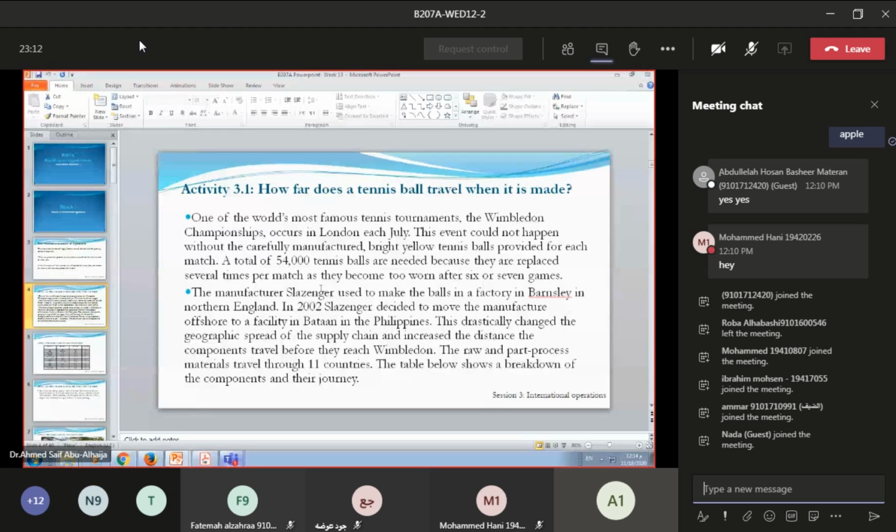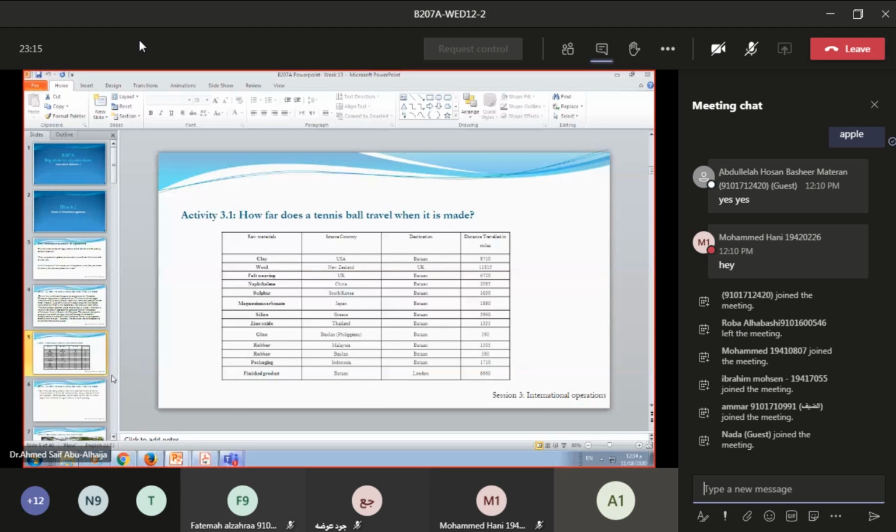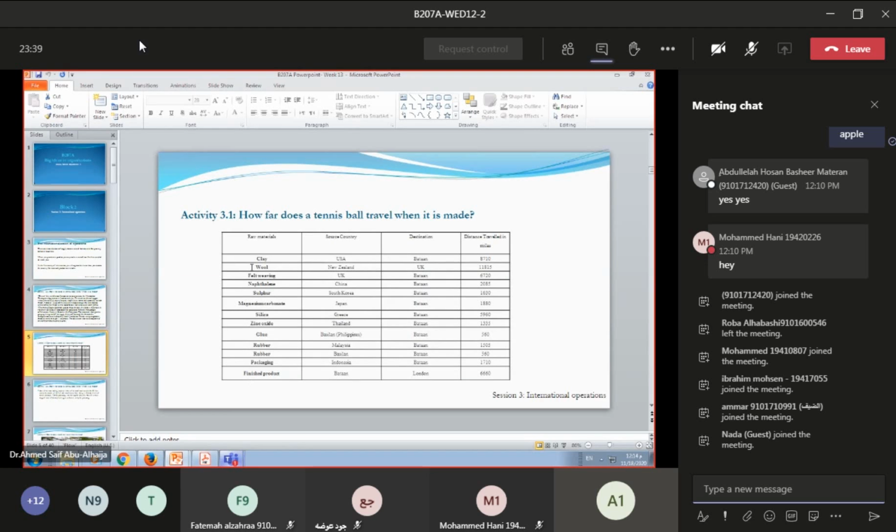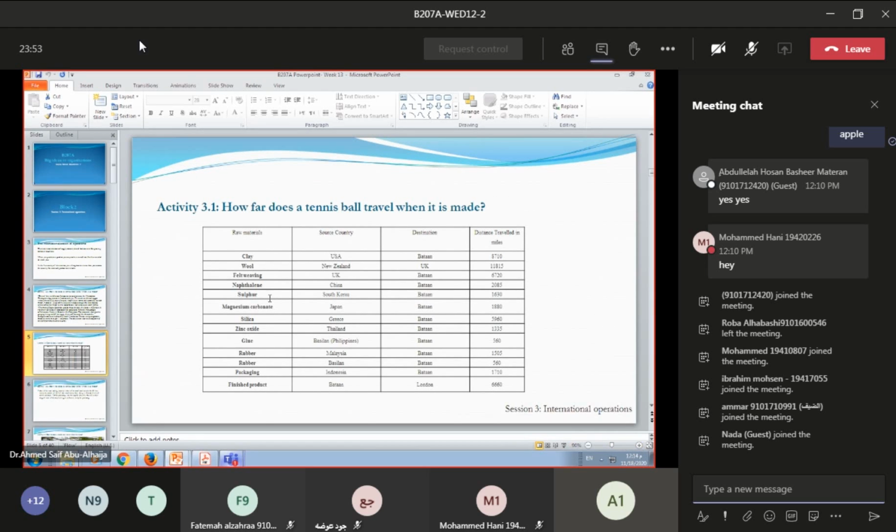Let's focus here. So these are the ingredients that you need to have in order to produce the tennis ball. So now we are talking about the tennis ball that you need to use in the Wimbledon Championship. These are the ingredients or the raw materials of the tennis ball, which are clay and wool and felt weaving. Let me maximize it. Felt weaving, naphthalene, sulfur, magnesium carbonate.